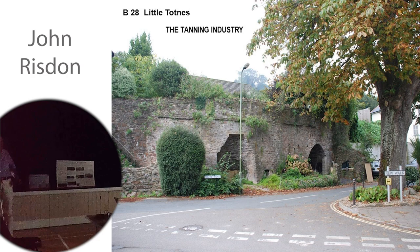And cheek by jowl, within this area, you then have the tanneries, where of course all the slaughtered animals have been brought in, the skins, etc. So again, you're utilising the ease of transportation by water in this type of environment. So the tanning industry here then, associated with the industries of Totnes, and also to then ship it out in different forms.